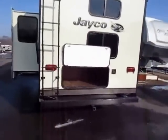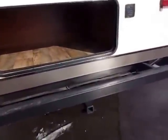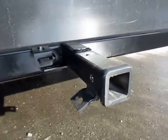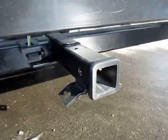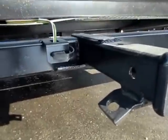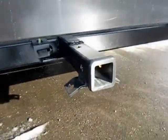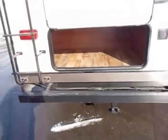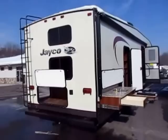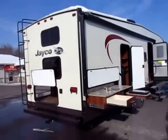Standard on an Eagle HT, they do have an actual, not just accessory hitch, but towing hitch. This is reinforced from the factory to have a 300-pound vertical limit and a 3,000-pound towing limit. You see they even include 4-way wiring on there. So if you got a little enclosed trailer or boat, this is built from the factory level to do that. Very, very few manufacturers are willing to step up to the plate to do that.